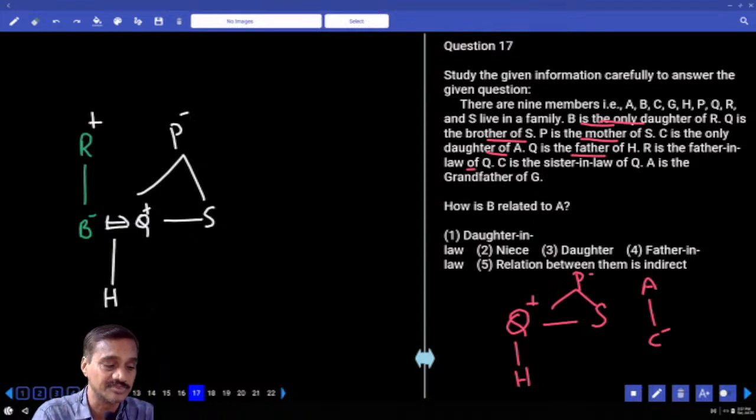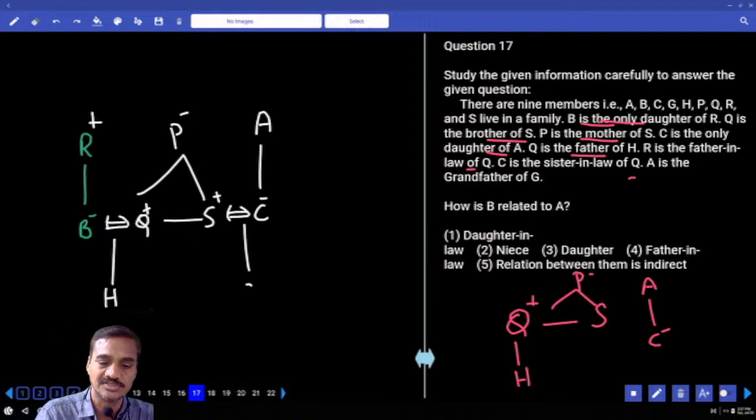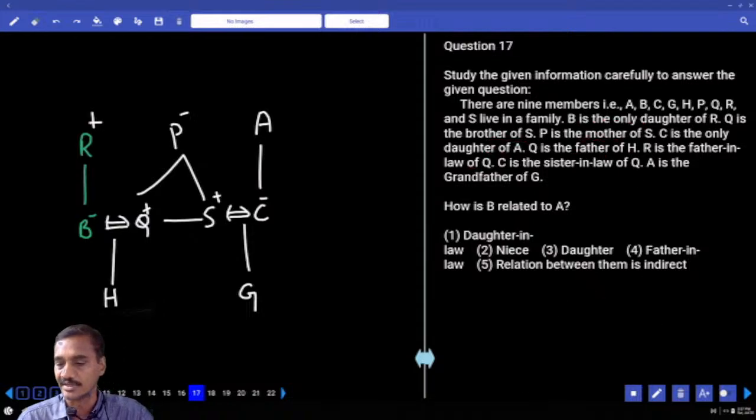And sister-in-law must be brother's wife. Now we have C. C is the sister-in-law of Q, and at the same time C is the daughter of A. A is here. And A is the grandfather of G. G is here. 1, 2, 3, 4, 5, 6, 7, 8, 9. 9 persons were there altogether. Then how is B related to A? Now A's daughter's brother-in-law's wife. No relation between these two.